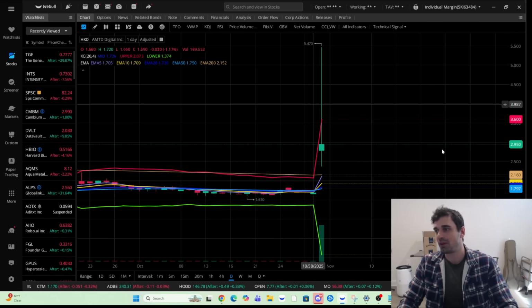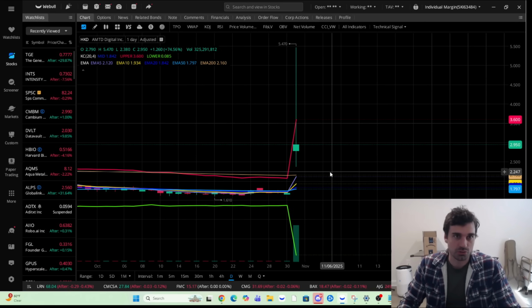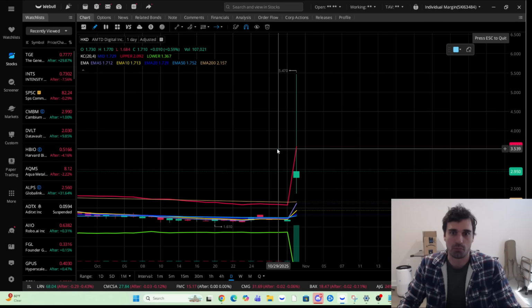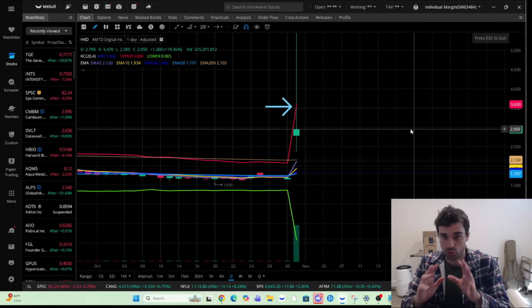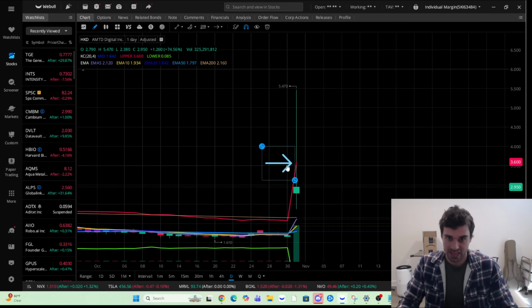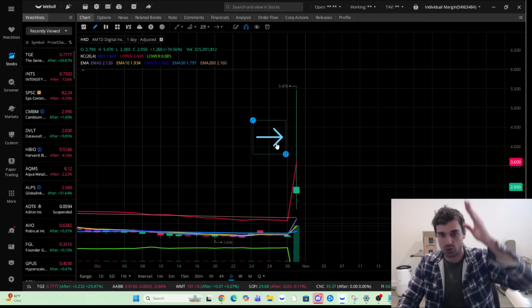First stock that I want to talk about is HKD. All right, so as everyone knows my system, no one should be surprised why this thing has taken a monster dump. This is why it's so crucial to use the band strategy, because we know that this is not a buy zone. Anything up in here is strictly do not buy and you wait for pullbacks.